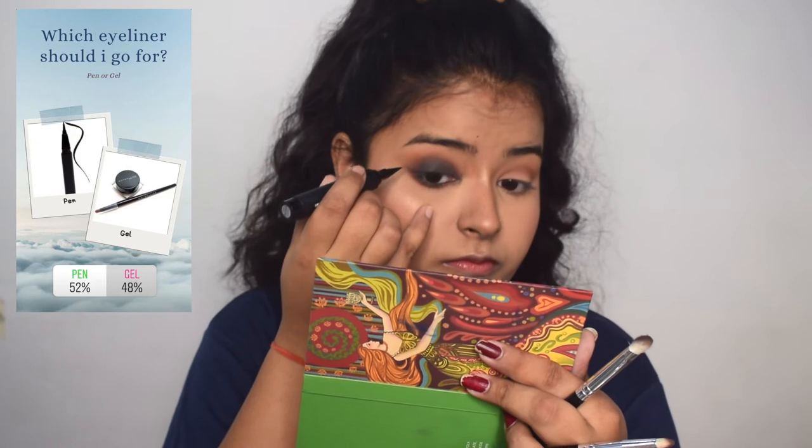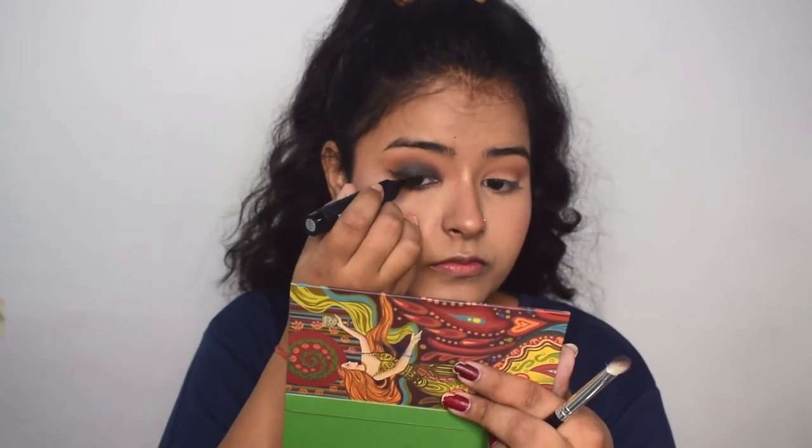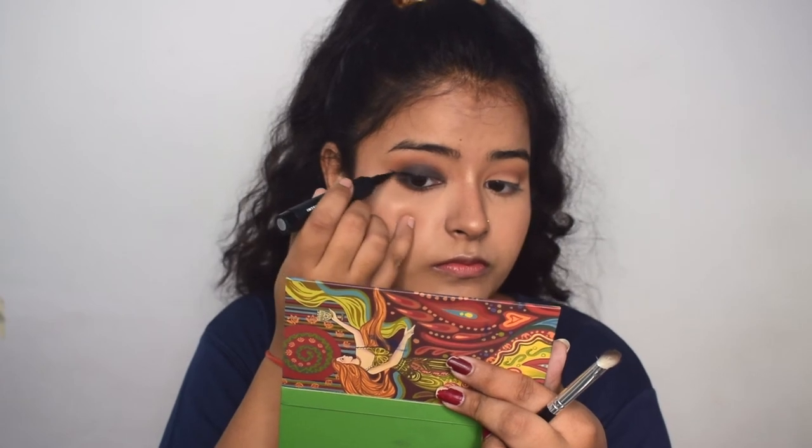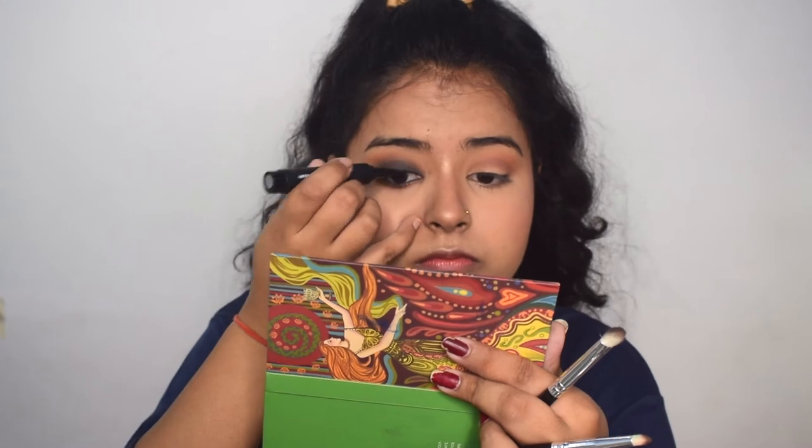Okay, now that the eyeshadow is done, you chose a pen liner. So today I'm using this pen liner by e.l.f. Although this is not my favorite, but we'll work with it. So I am going for a winged eyeliner look today. So I will be creating a wing and a thin liner.